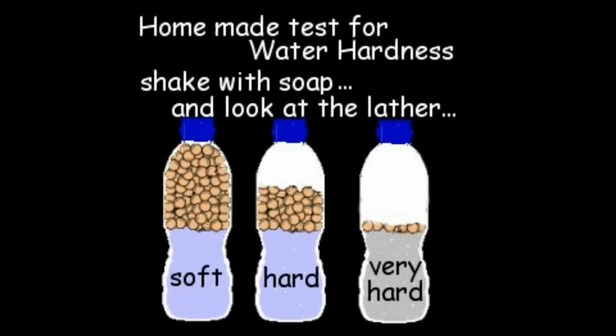If you would like, you may make a homemade test for water hardness. You may take the type of water that you are testing, put it inside a bottle, put some soap in it, and then shake it. Then take a look at the lather.